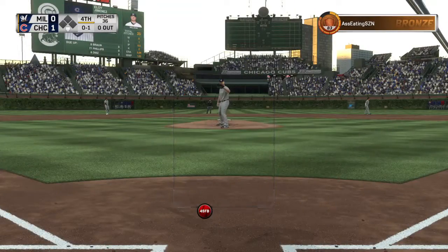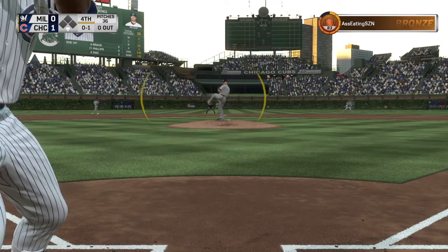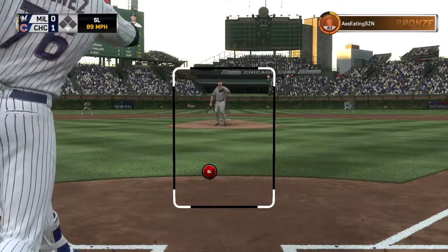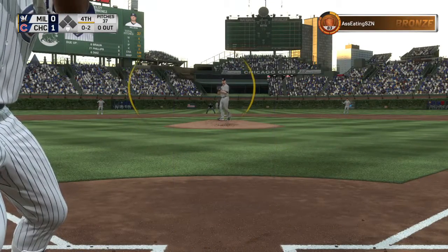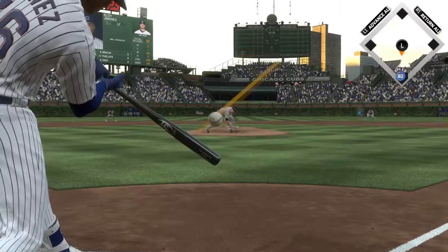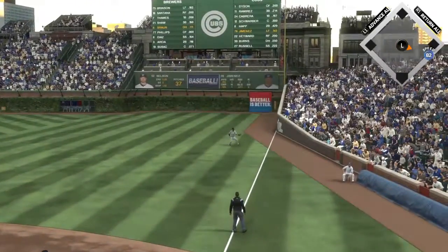And this is sliced foul into the stands in right, out of play. Pitch on the way. Oh, and he's really getting the better of him now. It's strike 2. So far in this game, he's the only guy in the lineup that's gone down on strikes. Yeah, and he might strike out for a second time right here. In there, a base hit.